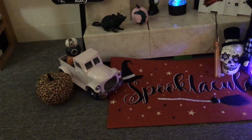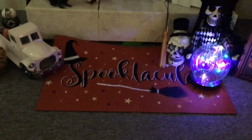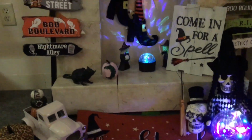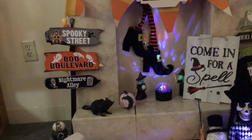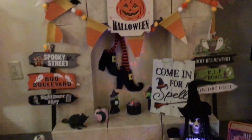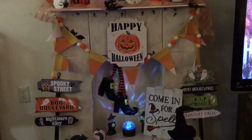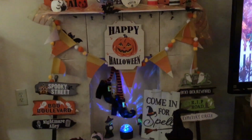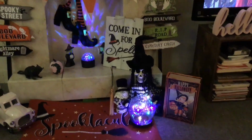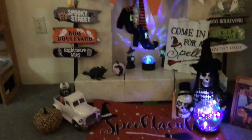Then the truck, I keep putting different things in it. I forget if I put the same thing in it last week. And then that rug I got at Dollar Tree Plus. And then this Spooky Street, Boo Boulevard, Nightmare Alley. I love that. And then I decided to put the candy corn candy, because you know on Halloween you have that. So I figured that would go with this, right? Even though it's not spooky. Actually, none of this is totally spooky. It's more like lighthearted spookiness, you know.